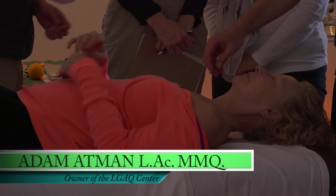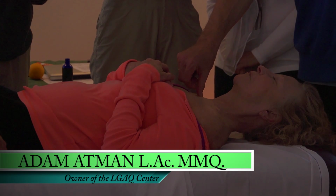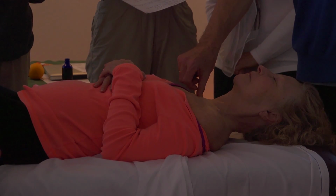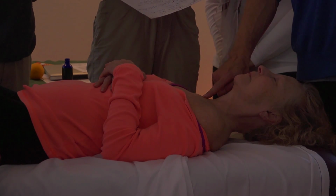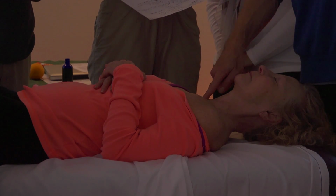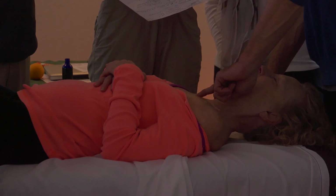First window of heaven point is Tiantu, the prominence of heaven, and it's right here at the sternal notch. And the way I was taught to needle this was to go in, and then to take the needle and go down underneath the sternum.